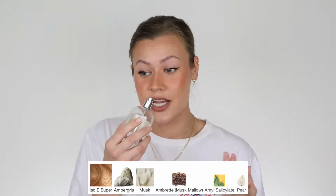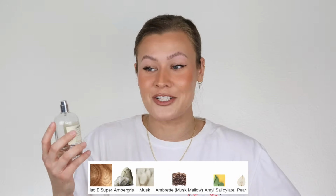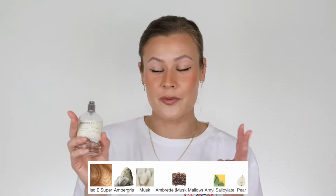This is a killer fresh fragrance. Like they were not playing around with this one. This is the best possible combination of ambergris, iso E super, musk, ambrette there possibly exists. Like you could not convince me otherwise. It's just done to perfection here. Like nothing can top this. And I've been like on a wild hunt to find more in this kind of scent category because this is an absolute freaking masterpiece.